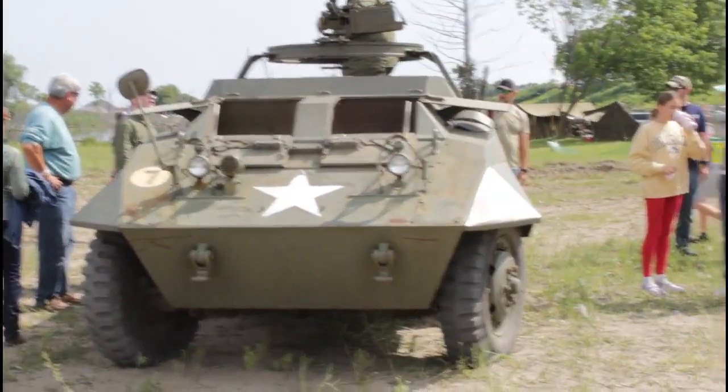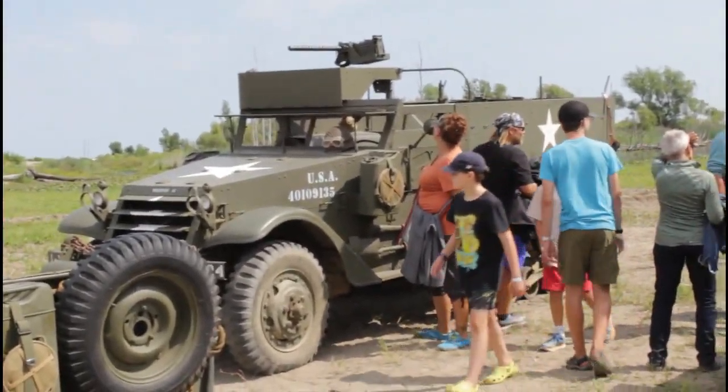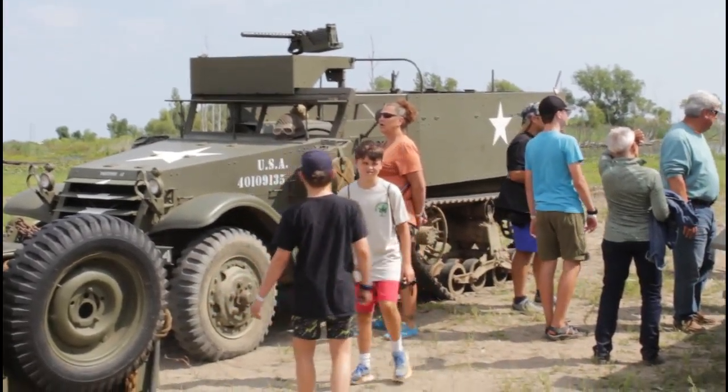Then obviously we have the half track, probably technically an APC, armored personnel carrier. Bring troops to the front line.